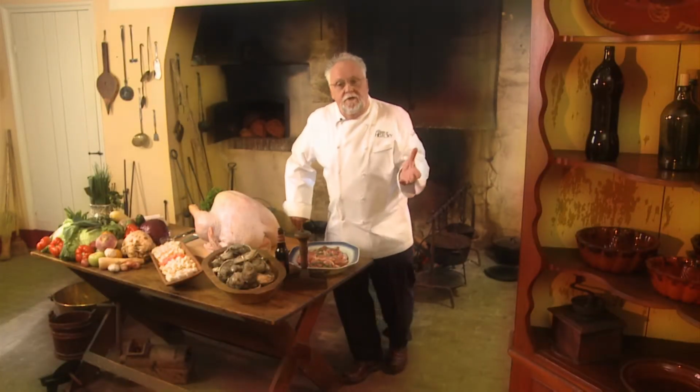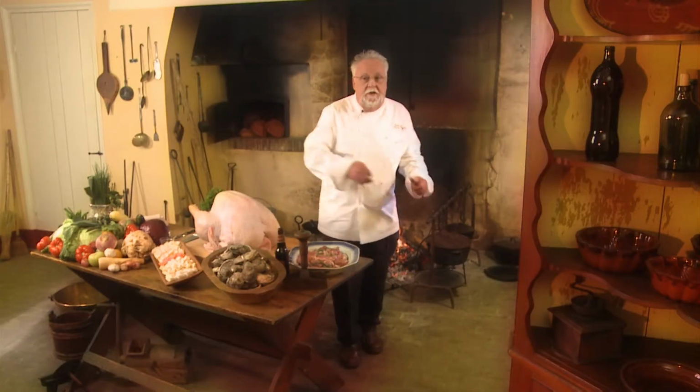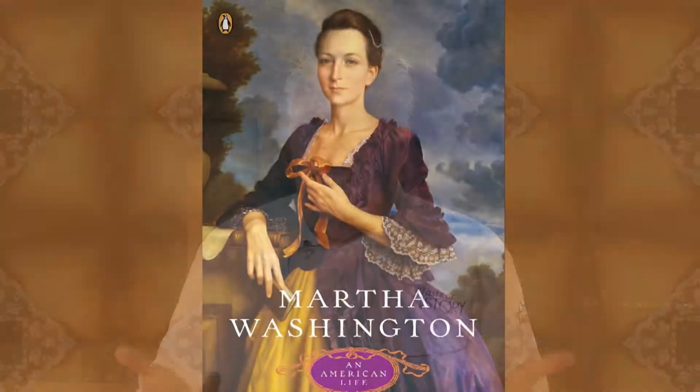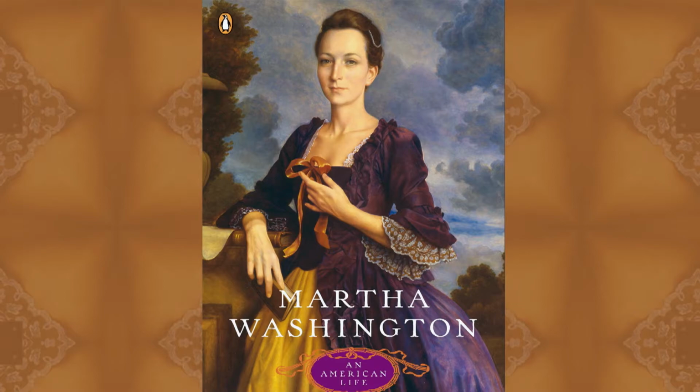Welcome to the 18th century. I got my fire going, I got the food here. I want to explain to you, the 18th century was much more sophisticated than we know today. From the farm to the table, as fresh as possible. No preservatives, no additives. Today's recipe is inspired by Martha Washington, the first president's first lady.